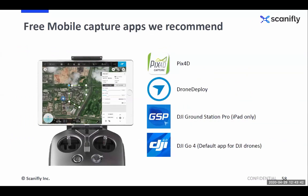So if you've never flown a drone before, no worries. There are apps out there that allow you to fly the drone fully autonomously, where the drone takes off on its own, takes pictures on its own, and lands on its own. Pix4D, Drone Deploy, and the Ground Station Pro by DJI are a few good ones.